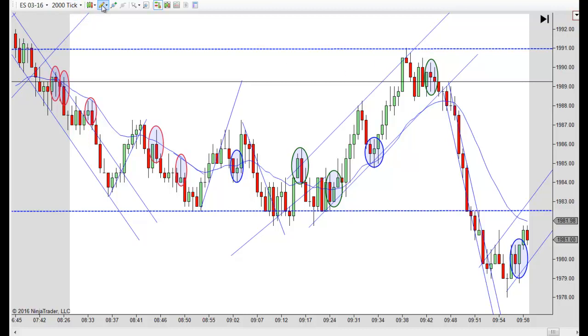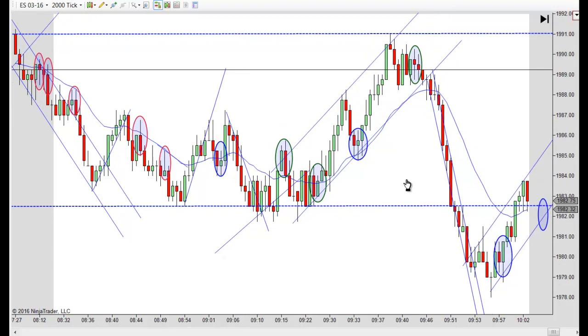And then the first thing I would do once we started up here is measure that leg. Remember, the market moves in twos. And there's your second leg. Again, it's almost a perfect measured move. It just can't get above that resistance right there. But that's so close. It's within a tick of being a perfect measured move.